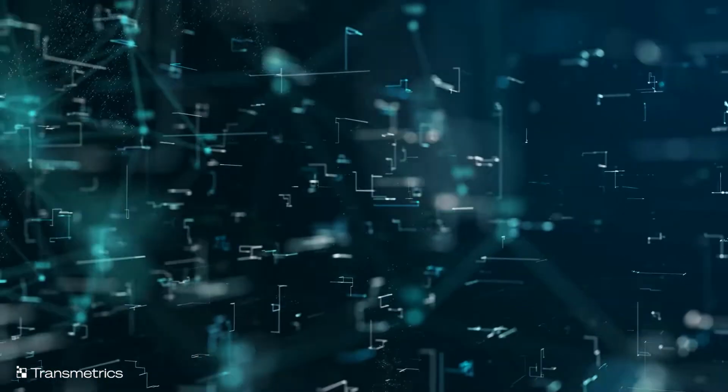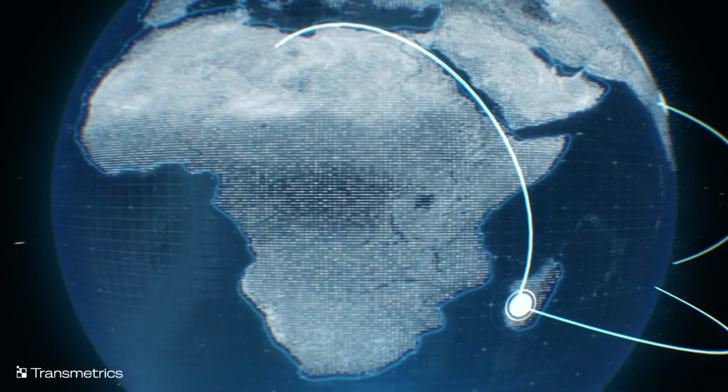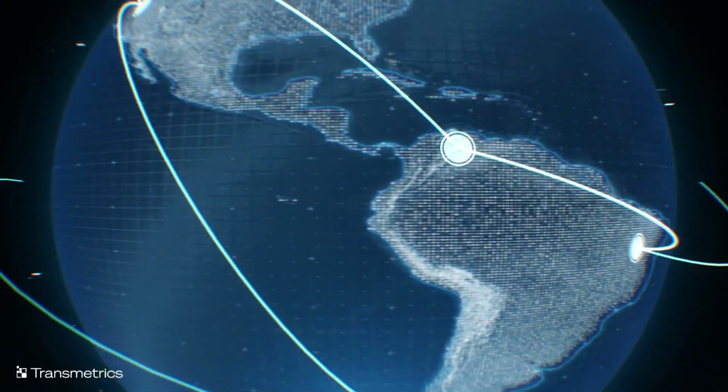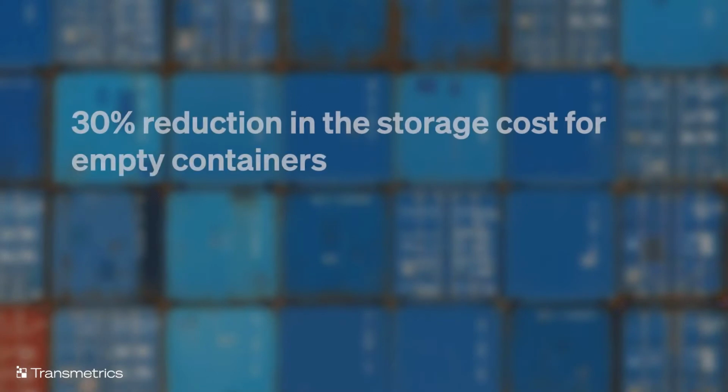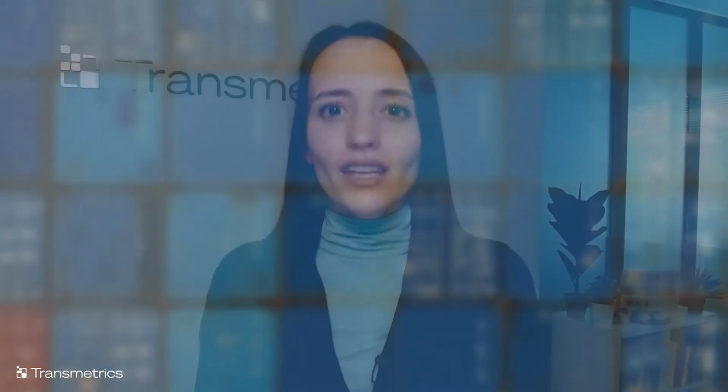Fortunately, digital innovations have created new opportunities for real growth. With the rapid development of the sector, companies need to reconsider their approach to empty container repositioning and choose a strategy which is based on artificial intelligence, best practices, and sustainable solutions. With this approach, companies can expect around 30% reduction in storage costs for empty containers and up to 10% reduction in overall logistics costs for empty containers. So, how can a shipping organization achieve that?